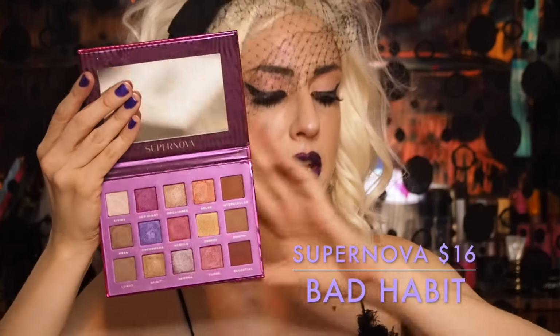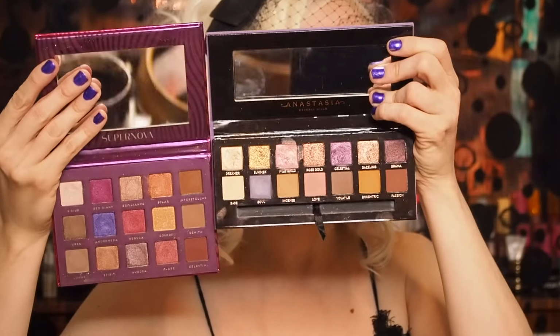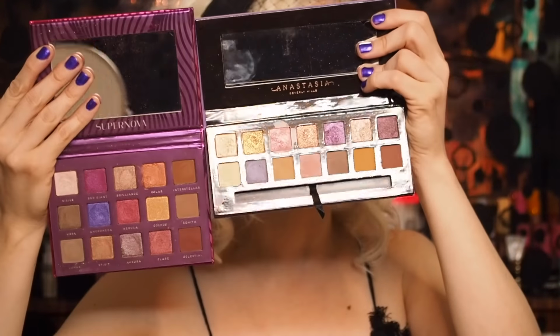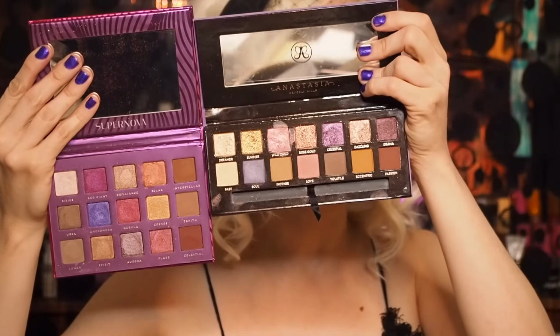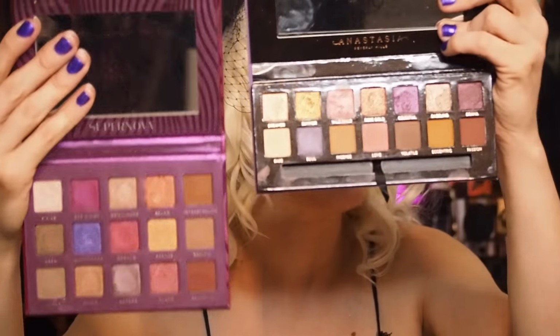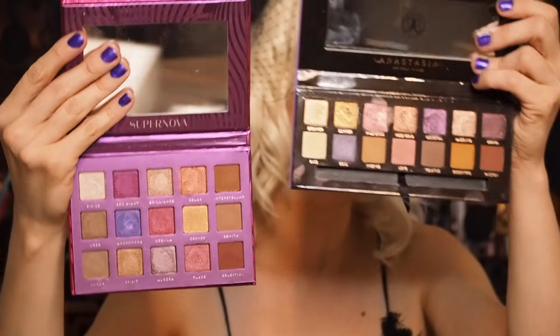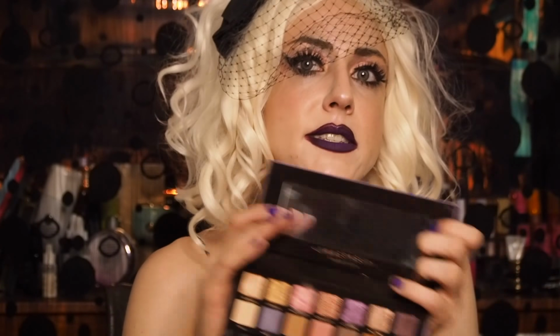Anyway, so in my collection I have 2 palettes that are a little bit like Norvina. This is a dupe, meaning a copycat version of the Lila palette from Natasha Denona. It's called Supernova by Bad Habit. If you put them side by side, you can see that they do have some similarities in tones, but none of these shades, save perhaps a few of the beigey, cool toned browns that are in each of the palettes, really dupe for each other. This is a pretty unique palette.